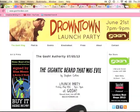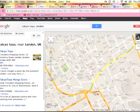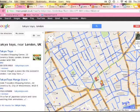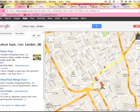So the next thing I'm going to take you to is Tokyo Toys. A lot of you already know it. I know a lot of my students visit there, so it's a really quick walk just down the road. You go down that little alleyway, straight down, and then it's just by Piccadilly Circus in the Trocadero Centre, which used to have roller coasters and ghost trains and all sorts in when I was younger, but now it's slowly being taken over with Japanese stuff.